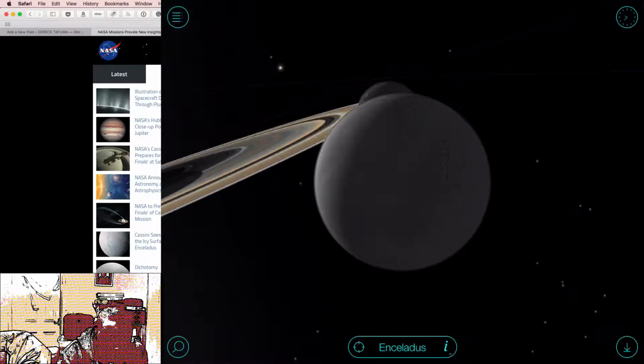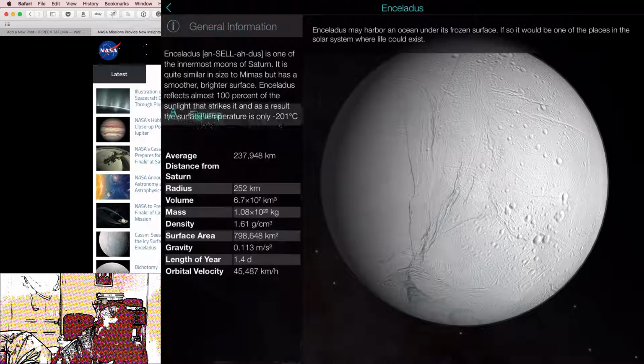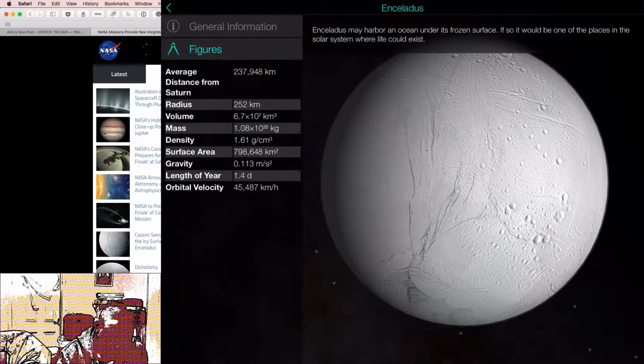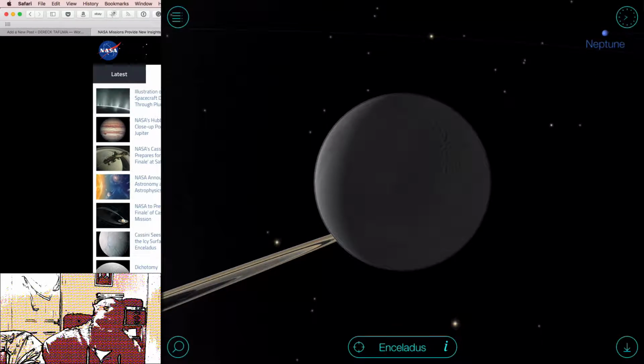But I'm more interested in, perhaps, let me see if there's anything else. There's figures. It's an average 237,948 kilometers distance from Saturn. Its radius is 252 kilometers. Its volume is 6.7 times 10 to the power 7 kilometers cubed. Its mass is 1.08 times 10 to the power 20 kilograms. Density 1.61 grams per cubic centimeter. Surface area 798,748 square kilometers. Gravity 0.113 meters per second squared. Length of year 1.4 days, and the orbital velocity is 45,457 kilometers per hour.